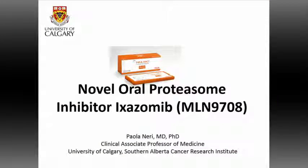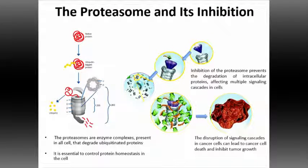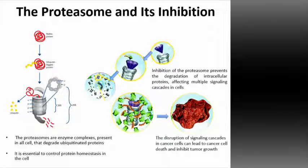So I've been asked to talk about another proteasome inhibitor. This time we're talking about an oral proteasome inhibitor called Ixazomib, or if we use the name they just got in the US, it's called Ninlaro. I think we'll go back to using Ixazomib. I don't like Ninlaro, honestly, not very easy to say. Anyway, I know Dominique already mentioned what the proteasome is, and I want to give you my version.